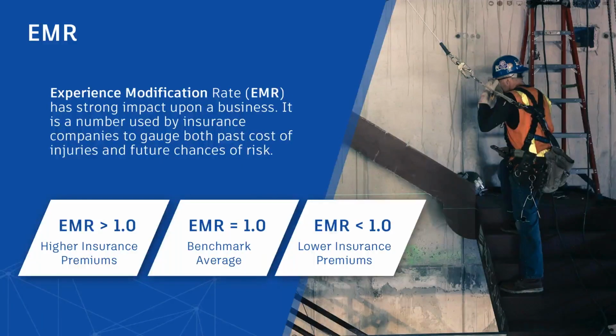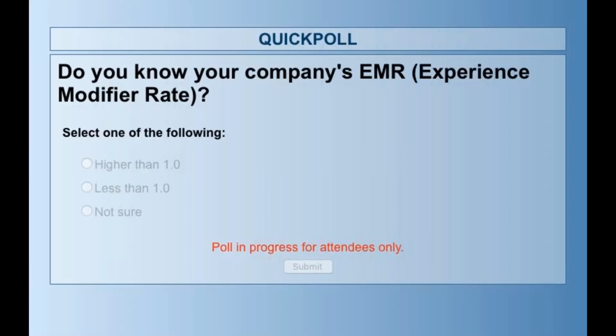So with that, you can put up the poll. Do you know your company's EMR currently? And if you do, please weigh in and let us know.